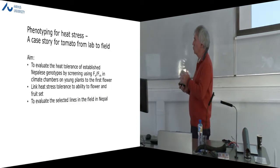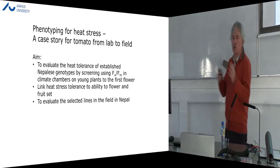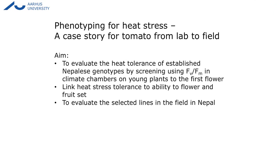But now I've been talking about controlled environments, greenhouses. I will just show you a case where we tried to move it from the artificial environment to real life. This was an experiment we did with a guy from a breeding company in Nepal. He wanted to be a PhD student. So we invited him up and we did some measurements. We collected a number of varieties from the breeding company, which were commercial varieties in Nepal or India, northern India.